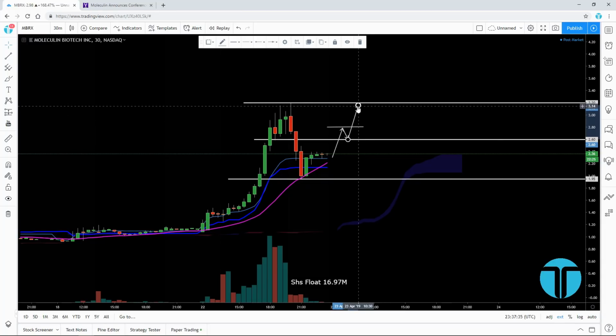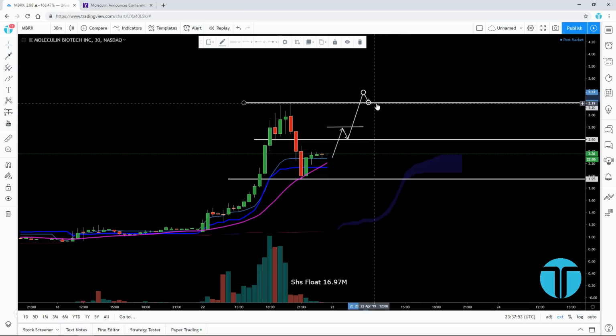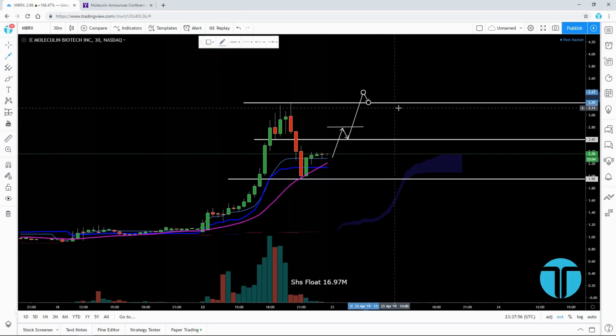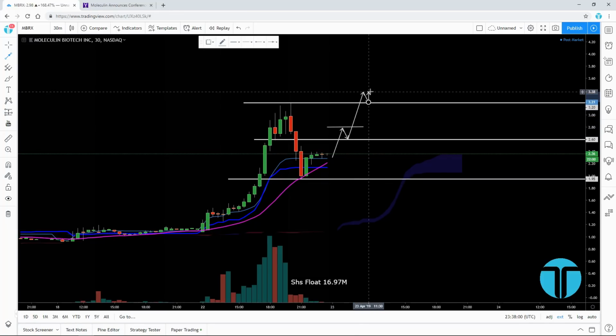Now, everybody has a different strategy. Everybody does this differently. For me, I personally either sell all of my position or three-quarters. And if I sell three-quarters, I'll wait to see if we break again, and then I wait to check to see if we have a retest of that 320 level. Basically I wait for that repeat pattern that happened here to happen here.